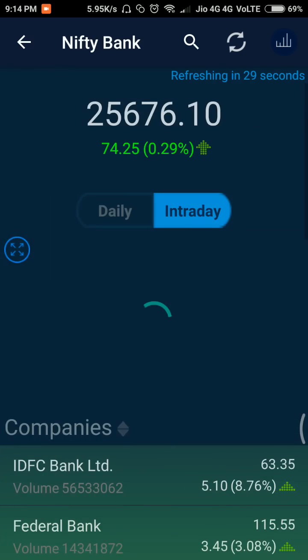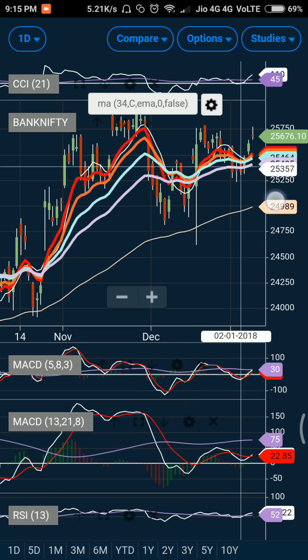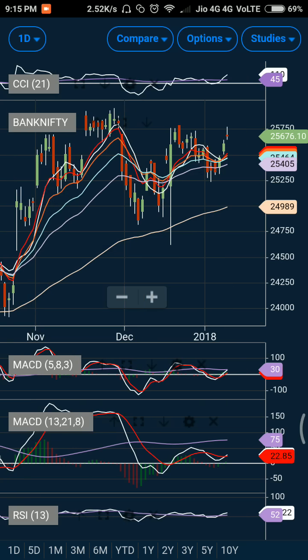So first let me open the Bank Nifty. Now, guys, if you see the option activity range for the Bank Nifty, what you can see is 25,500 to 26,000 is a broad option activity range. Here you can see a bullish crossover, but you can also observe that 25,760 has been acting as a stiff resistance for this particular level. So this level needs to get broken out.